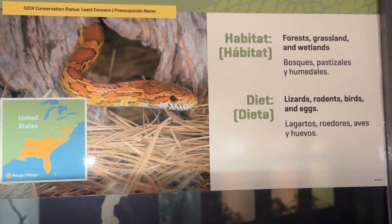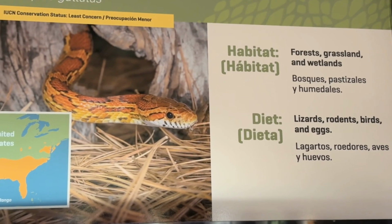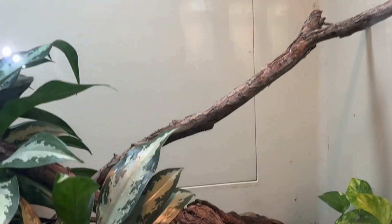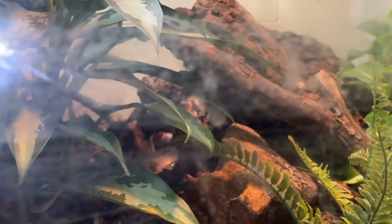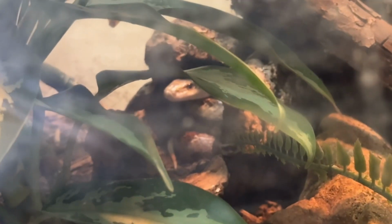This is an all-time favorite for a lot of people. You see the area that it lives here in Southeast America, North America. Let's see if I can get it back there. I was told it was back here in the back. It's inside the log. Yeah, I see it back there. Oh, wow. That's naturally disguised.